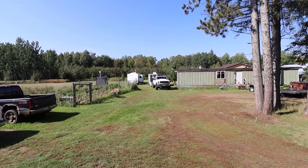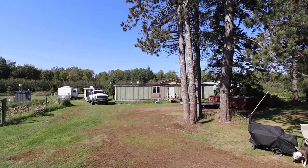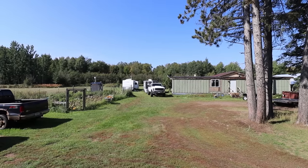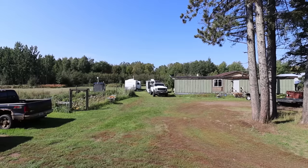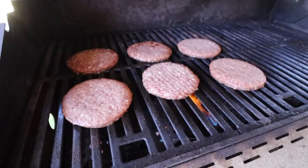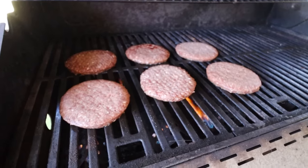So anyway, what we are going to do is have lunch here. I'm going to set this camper up in the back pasture, and we are going to do a backyard camping just so I can get used to everything with the camper when it's not hooked up to regular water, regular sewer, and everything. A little bit of a learning curve I need to learn before I start taking it out into the public. And right now I got burgers on the gas grill and Melissa's making some french fries in the oven. After that I'll start getting things set up.